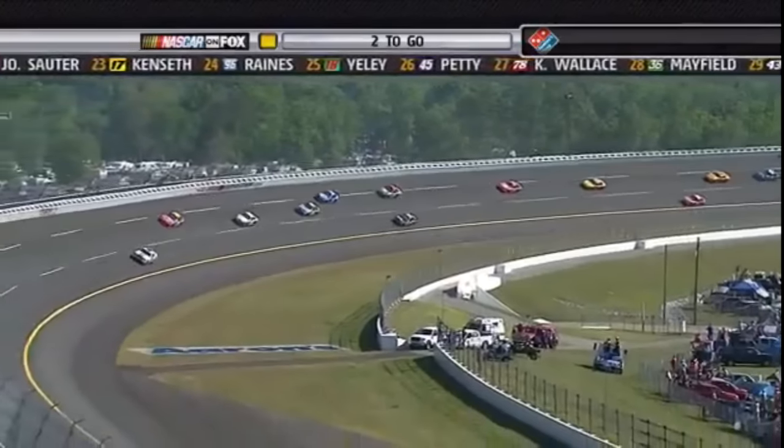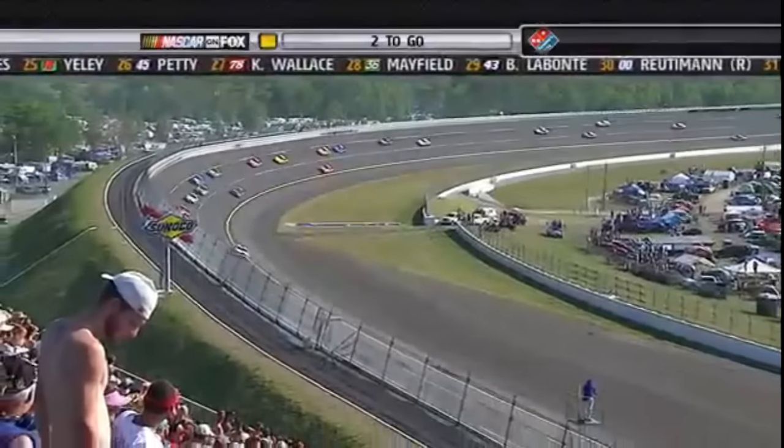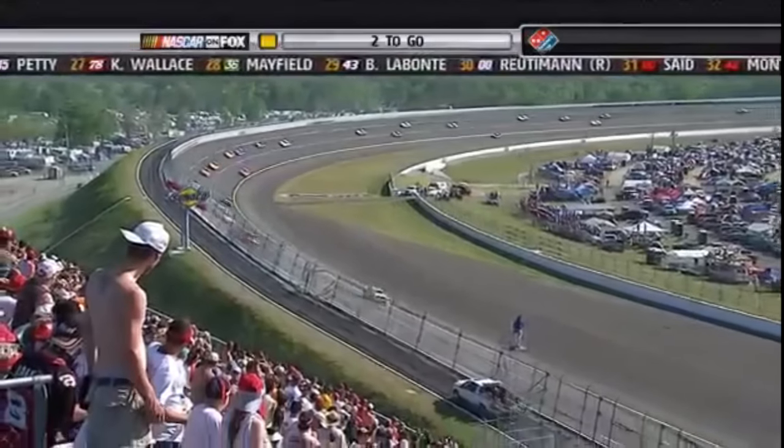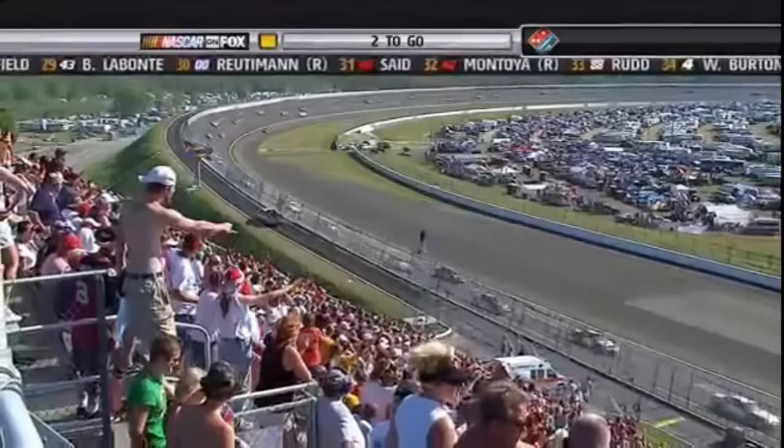And his failure to report to the media center earned him a $10,000 fine this week. But we talked about the ironies of today's race. One of the ironies was that Stewart paid a penalty for speeding on pit road. How did he get back on the lead lap?